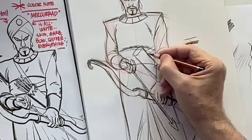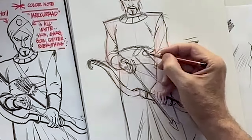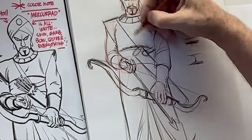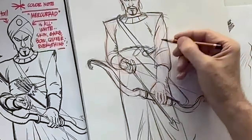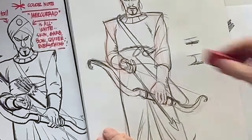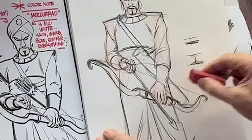I love it. Alex even has how this thing is. So there's a little ring, a little circular thing right there that this stuff uses to hang on to his body. So you see I'm drawing through there. Eventually you're going to be erasing things like this, but don't be afraid to draw through stuff.